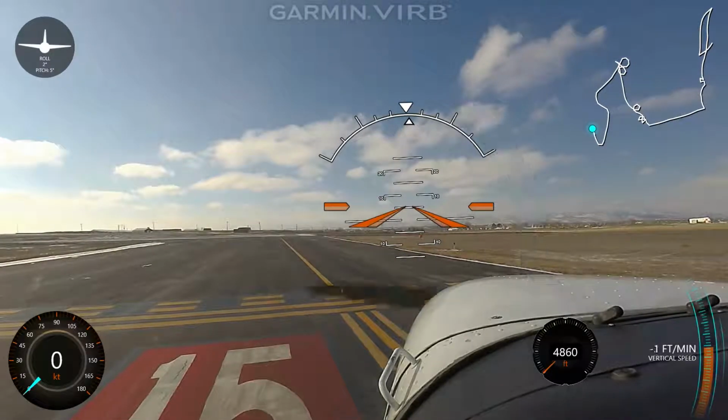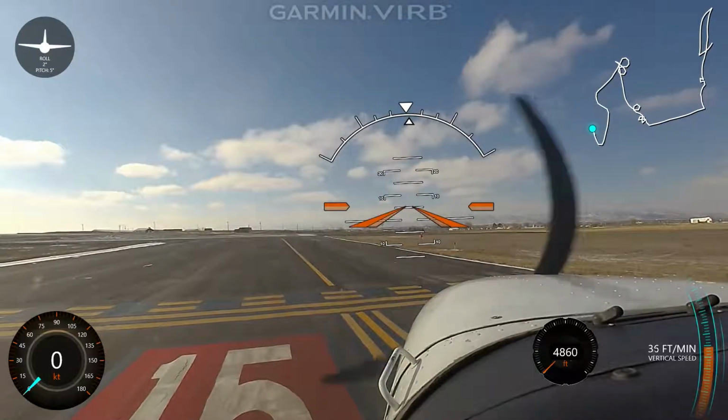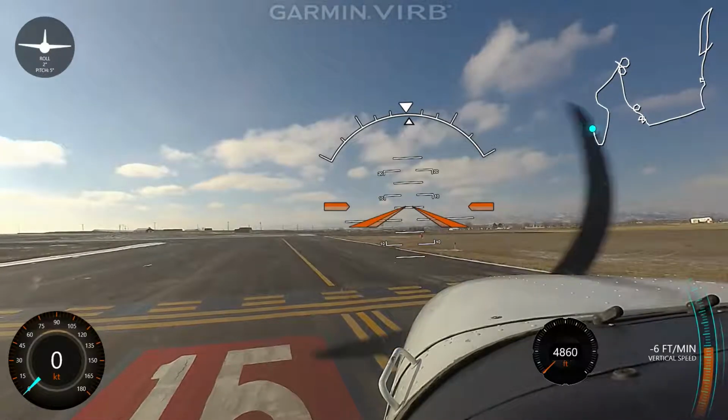NOCO traffic, 3250 Sierra Papa, taking off 15. We'll be departing to the south and turning back northeast, NOCO. Okay, that'll work.